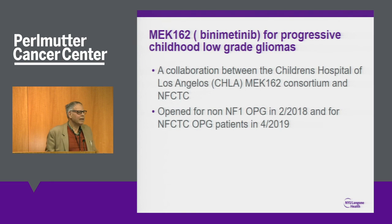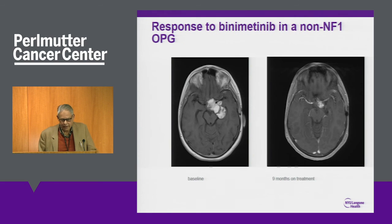But I just want to give you a tidbit of how active this drug is going to be for low-grade gliomas, okay? We are a major site in non-NF and NF1 optic pathway gliomas, and I've treated over 12 patients without NF with optic pathway glioma so far with this drug, and the results are almost 100% responsive. And I'm talking dramatic. And here's a patient without NF, who has a progressive optic pathway glioma, who after 9 months of treatment had a 90% regression of their tumor. And you can see that.